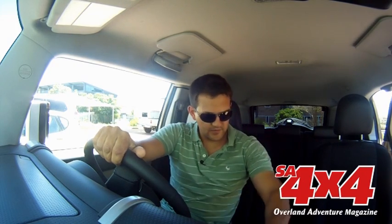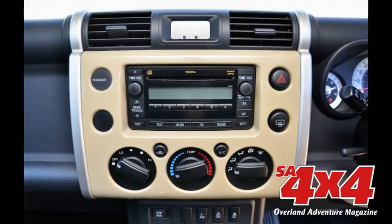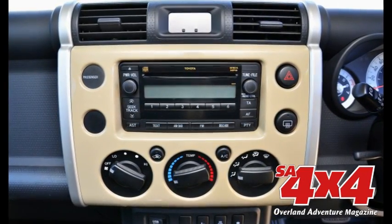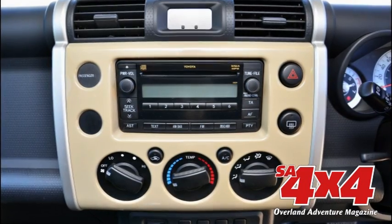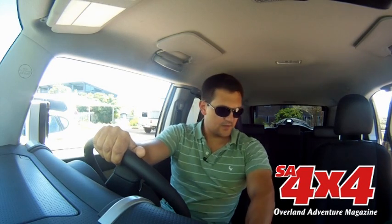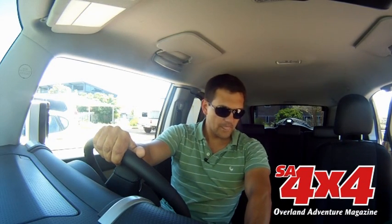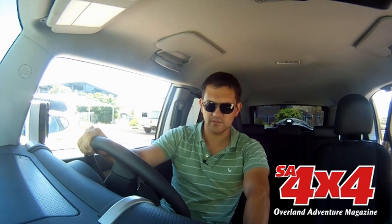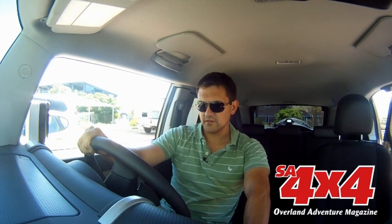The radio CD unit is pretty basic, but it works quite nicely. The buttons are large, very user friendly, easy to use. The dials are large. I would have liked to have seen a trip computer with regards to fuel consumption and distance to empty on the tank. That would be quite nice to know, especially for a 4-litre V6. Kind of feel like you're driving blind in terms of how far you're going to go on the tank.